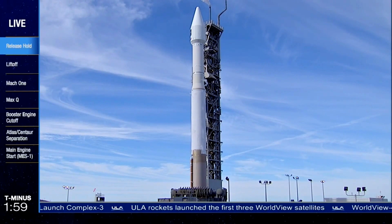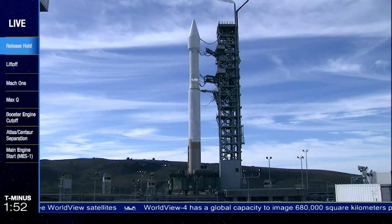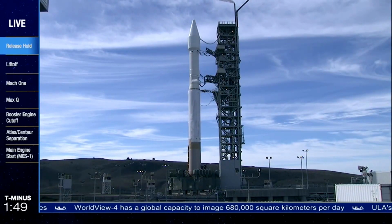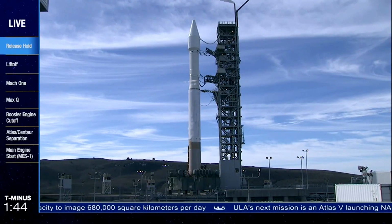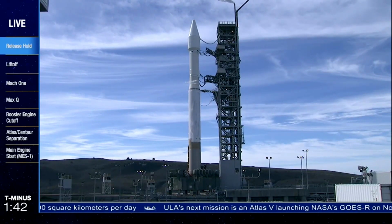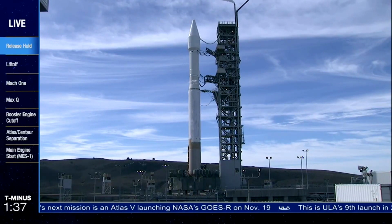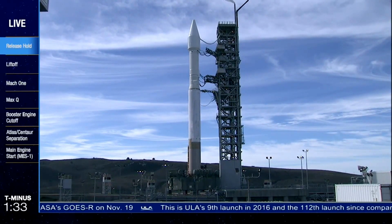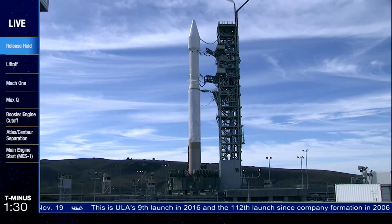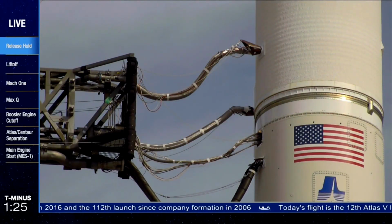159. Vehicle internal. 155. Launch sequencer start. 150. Securing Centaur LH2. Securing Centaur LO2. 140. Launch enabled. 137. FPS armed. T-minus 90 seconds. The launch vehicle, payload, ground systems, and western range are go for launch.